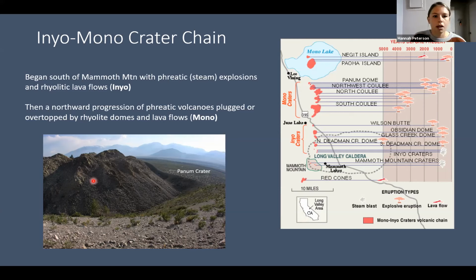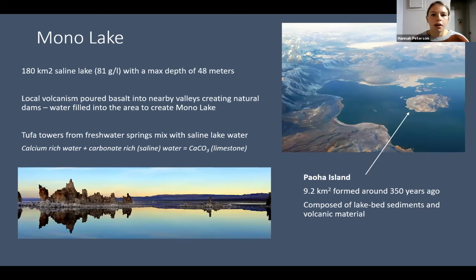And so this figure here is the Panum crater, which is part of the Mono craters to the north right here. So Mono Lake, if anyone has been there, it's a pretty interesting looking body of water. You have these tufa towers here kind of sporadically coming out of the lake. So it's going to be freshwater springs mixing with the saline lake water, creating calcium carbonate limestone. So it kind of creates just these big towers that come out at random spots in the lake and attracts a lot of tourists for that reason. It's a fairly large lake and it's saline. It's going to be more saline than seawater actually, and has a maximum depth of 48 meters.